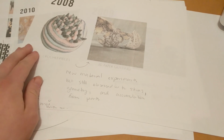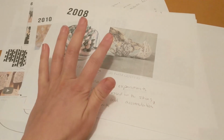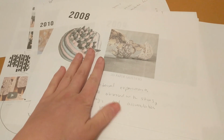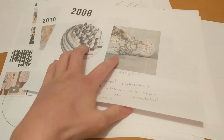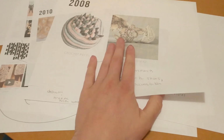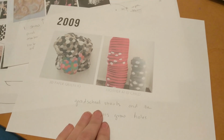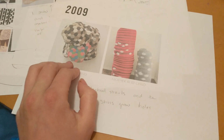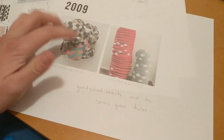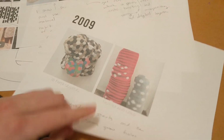And as 2008 went on, I kept that same idea of a hollow sculpture and a skin, and I moved into 3D paper quilting. Paper quilting is a kind of flat quilting that existed before, but I moved it into three-dimensional forms by experimenting with geometry and more accumulation of parts. And that accumulation from parts has really stuck through all of my work. This is more 3D paper quilting in a much more dynamic way. This piece is quite large, and the collaged sculptures started to grow holes in them.